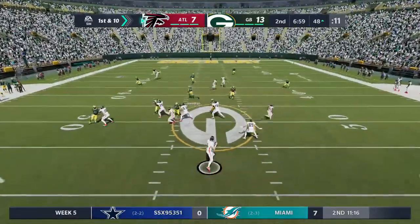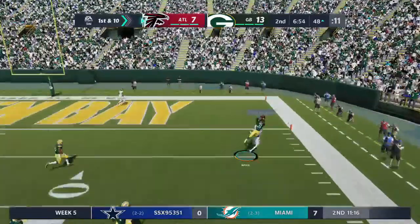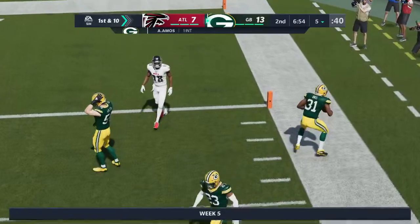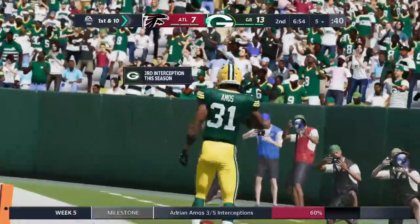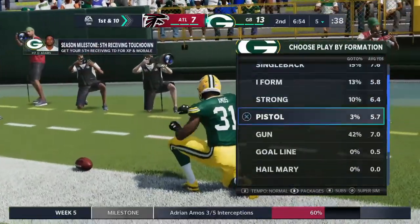Off the play fake, here's Rosen. Airing it out, looking for Ridley. This is intercepted. Adrian Amos with a pick. And a big turnover there as his guys will get the football back.